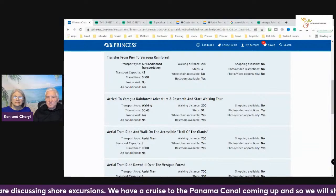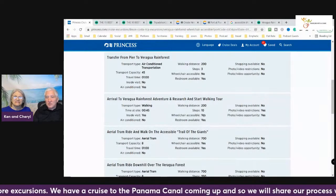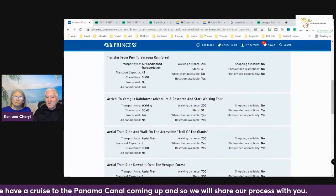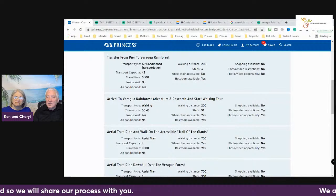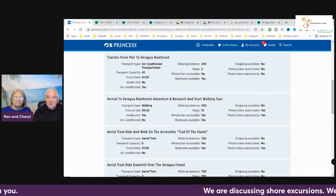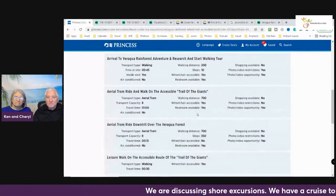Says that there's 10 steps to deal with, but it says it's wheelchair accessible. So that leads me to believe that there is a ramp as well. It says the walking distance is probably 200 feet. But in this case, with a wheelchair, it's not a problem. We're going to find out more about that in a minute.